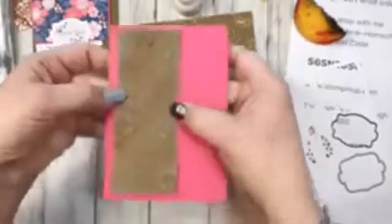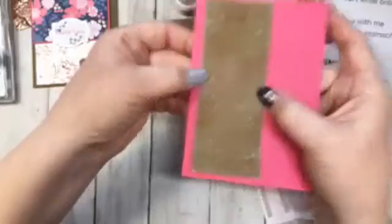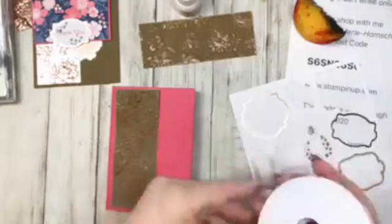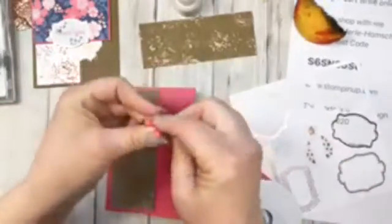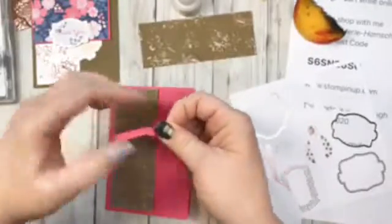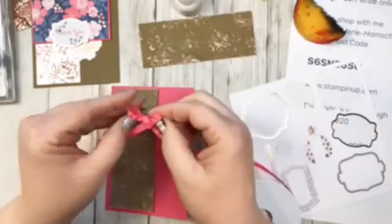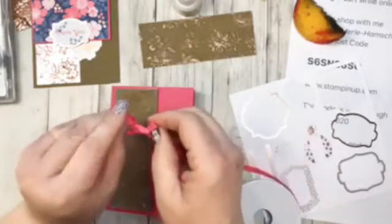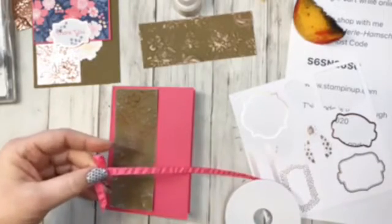And look at how putting that on the Melon Mambo paper, guys, look at how that totally brings out that pink. Love it. This one, I also want to use a little bit of this Melon Mambo ribbon. And I'm going to do a bunny ears tie on this one.